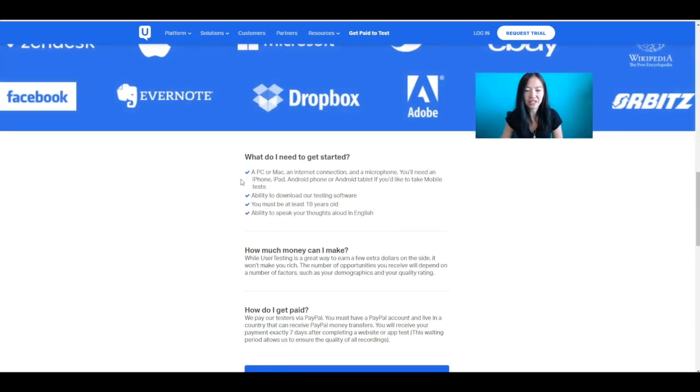So what do you need? You need a computer or a phone that has a microphone, of course. You need to be able to download the testing software. You need to be at least 18 years old for this one, and you need to be able to speak English.